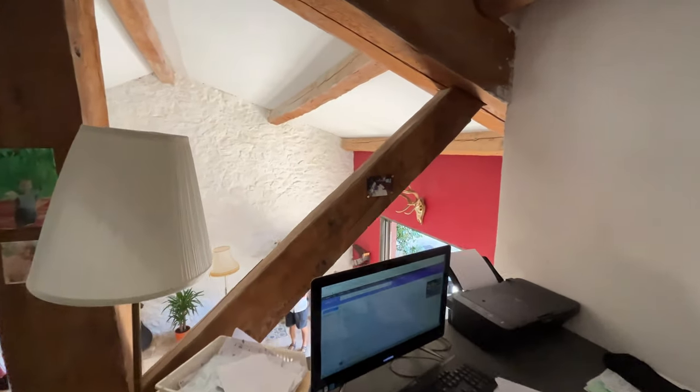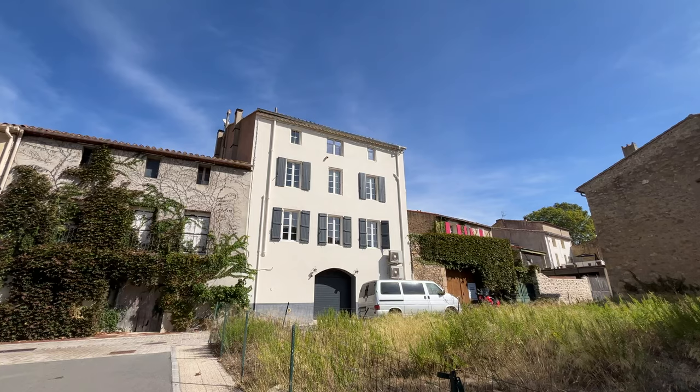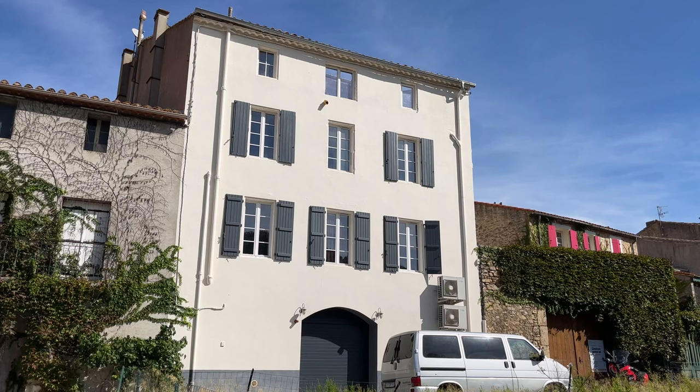And here's a view of the back where you can see the garage and also the two right windows at the top belong to the terrace.